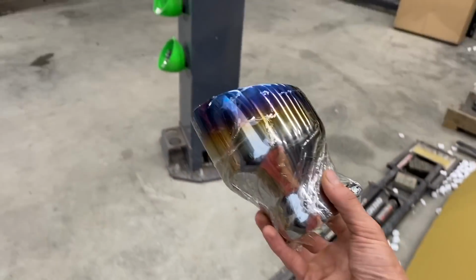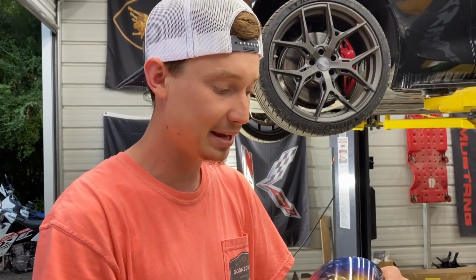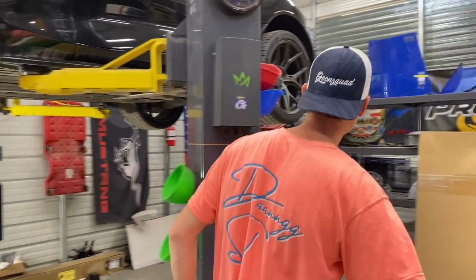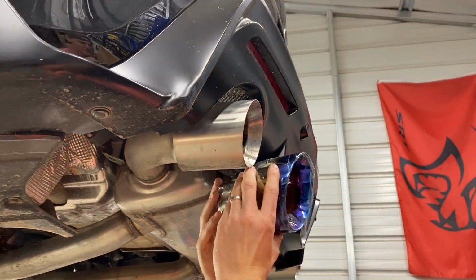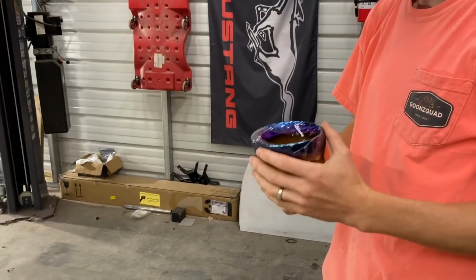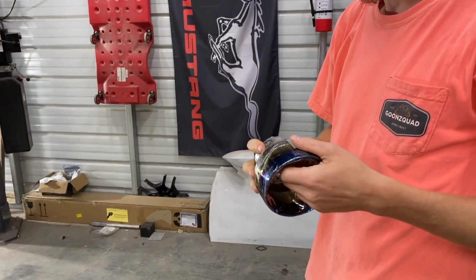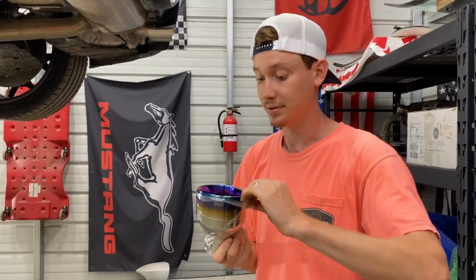I love these titanium tips right here. Dude, the burnt tips look so good, dude. That's definitely going to make the... Let's just go back here right now, dude. Look at the stock tips on this thing. They're kind of tiny. Oh, compared to this, dude, that is massive. It'll eat that tip up right there. Is that titanium or is that just the regular stainless steel burnt tip? I think this is just regular stainless steel burnt tip. Yeah, I was saying titanium. It's not titanium, but that is a nice looking exhaust tip right there.